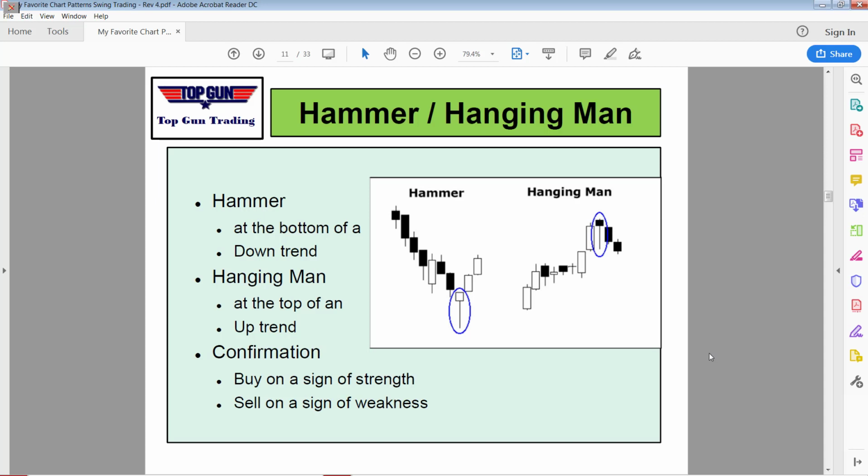So many times I've seen people say, well, I got in because it had a hammer and went higher. Well, yeah, but was it at the end of a downtrend? You have to take all of these patterns in context. This is more than a 3-candle pattern. You could get fooled with a 3-candle pattern if it was going nowhere and did a hammer, or maybe in fact if it was actually going up. If it's either going sideways here or going up, and then you got this 3-candle pattern.